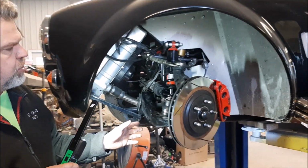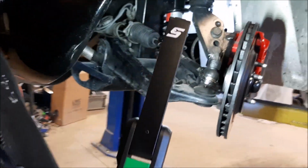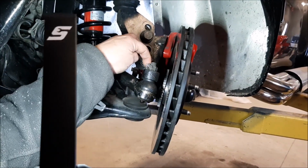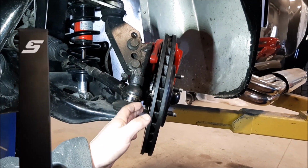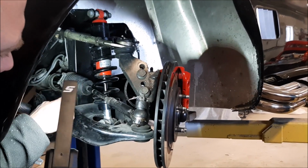One of the things you can do, this has the newer style hub as opposed to the older Mustang hub. So this is the upgraded version of the bearing and rotor, just the newer style on the donor Mustang.